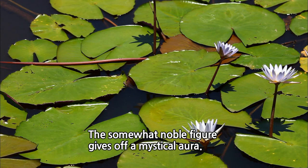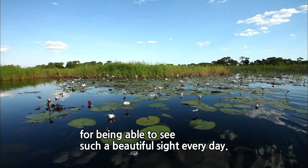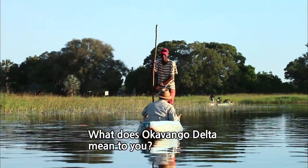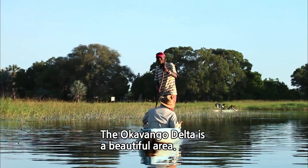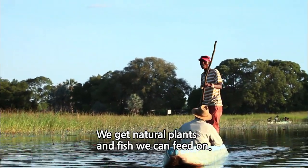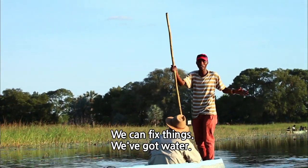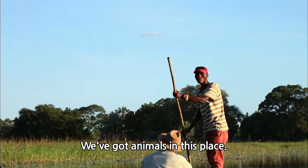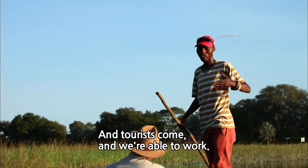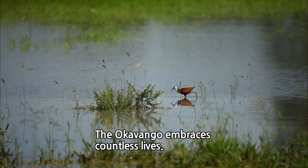The somewhat noble figure gives off a mystical aura. How happy people here must be for being able to see such a beautiful sight every day. Okavango Delta, it's quite a beautiful area. We have got everything. We have got all natural plants that we can feed on. We have got figs that we can feed on. We have got all fishes around this area. We have got water. We have got animals in this place. And so tourists are coming. That's our job that we do in this delta. The Okavango embraces countless lives.